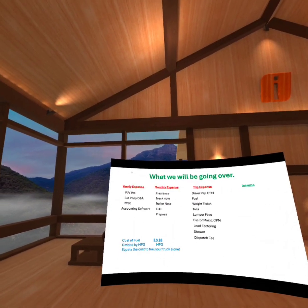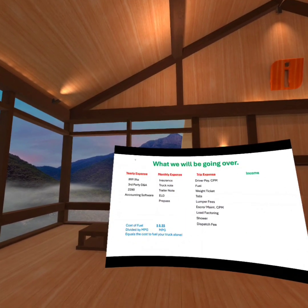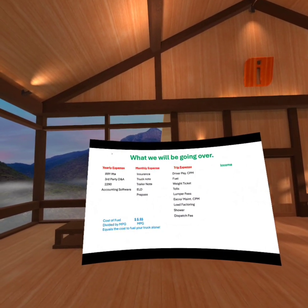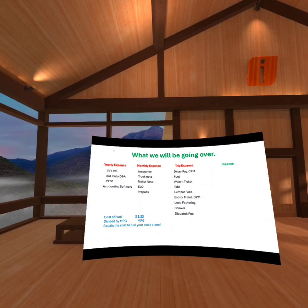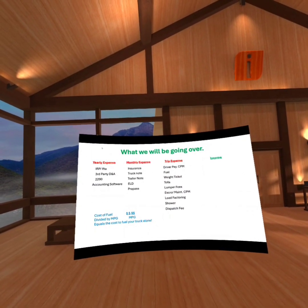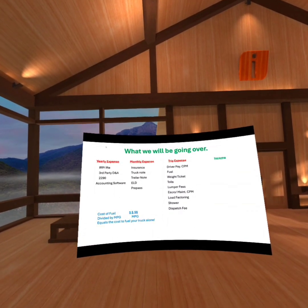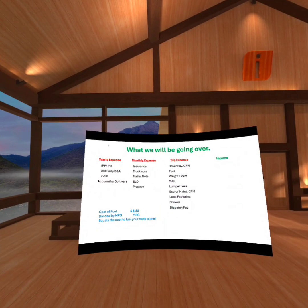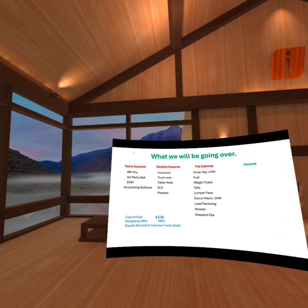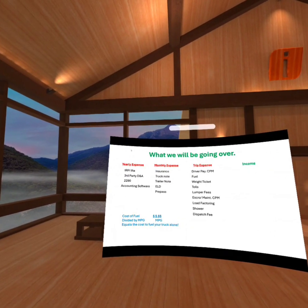What we'll be going over today: yearly expenses, your IRP, third party drug and alcohol, 2290, accounting software, monthly expenses, insurance, truck note, trailer note, ELD, PrePass, trip expenses, driver pay, which is in cents per mile, fuel, weigh ticket, tolls, lumper fees, escrow maintenance, load factoring, shower, dispatch fee. Cost of fuel divided by miles per gallon equals.